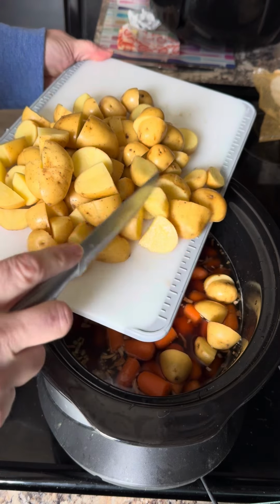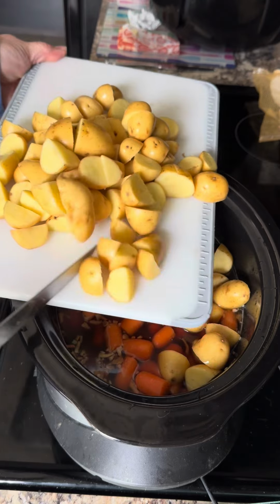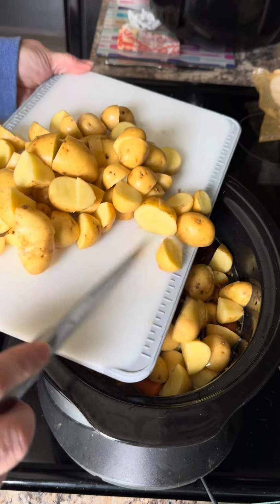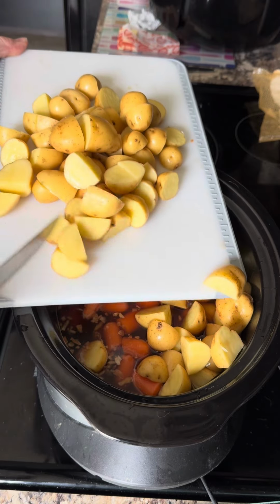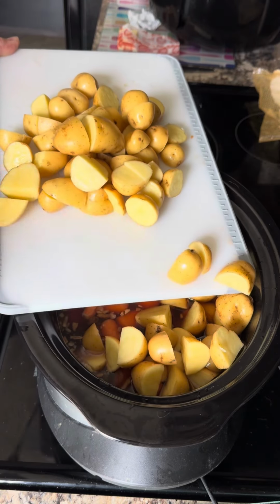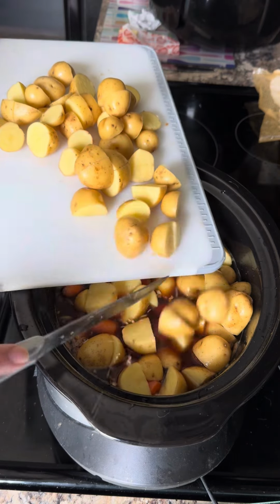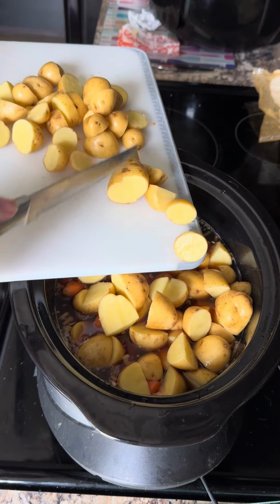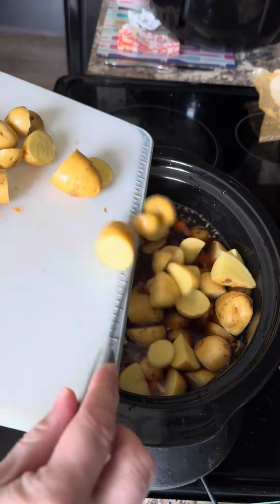I cut up all those little potatoes. Some of them I cut in half, some I cut into quarters, depending on the size of it. But for the most part, that's what you're going to get right there. And I feel like by cutting it up, again, you kind of maximize your taters a little bit.